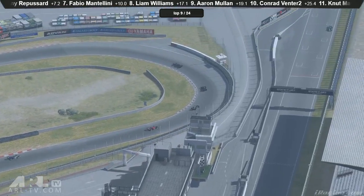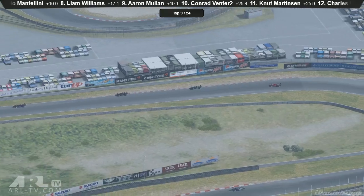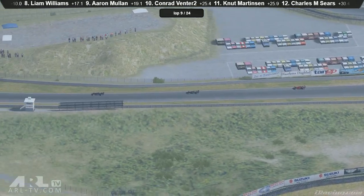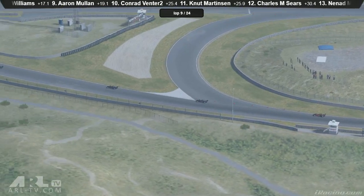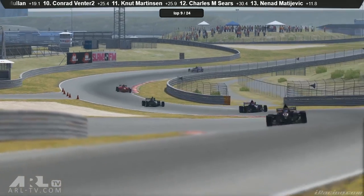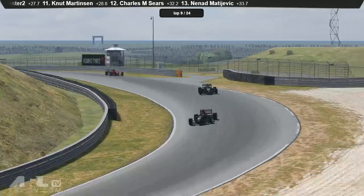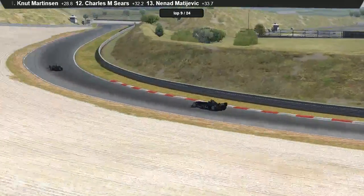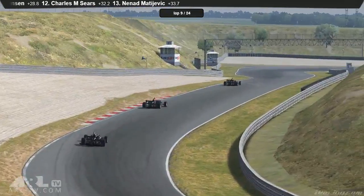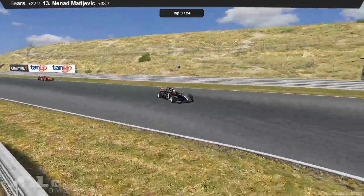So really now, the whole field has spread themselves out reasonably well, and it does look like we're going to be waiting for the pit stops to start kicking in to give us some more choices on strategy again. Further back, we said about Matjevich and Cunniff both having made their pit stops. They've actually come out very close to each other. I think Cunniff has gained a fair bit on Matjevich, so there was a reasonable gap between them before they pitted, but now Cunniff is just a second and a half, 2 seconds or so behind.